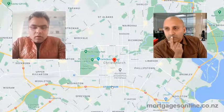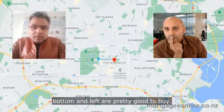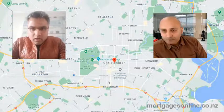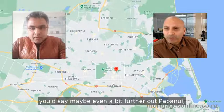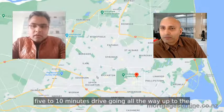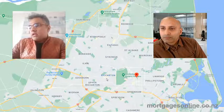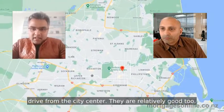Pretty much all the suburbs, top, bottom, and left, are pretty good to buy in right now in that price bracket. Okay, so that's not bad. You can get quite close to the city, but at 4 to 500, you'd say maybe even a bit further out, Papanui, Riccarton, and onwards a little bit. Yeah, the second circle would possibly be about 5 to 10 minutes drive, going all the way up to these suburbs, which are Papanui, Shirley, Spreydon, Sumner, Linwood. So that widens it a little bit, up to 10 minutes drive from the city center. They are relatively good too.